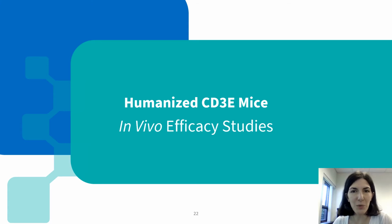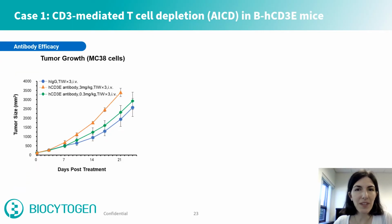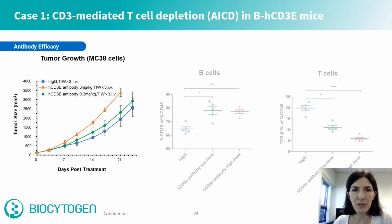Now that we've established the normal T cell formation and responses in this model, we next performed validation studies using tumor models to assess the efficacy of anti-human CD3 targeting in vivo. In this case study, murine MC38 tumor cells were inoculated into humanized CD3E mice, and the mice were either treated with IgG, shown by the blue line, or an anti-human CD3 antibody designed to promote T cell depletion or activation-induced cell death. As shown on the graph, mice treated with a higher dose of antibody, shown as the red-orange line, experienced a more rapid tumor growth than the lower dose and the IgG controls.